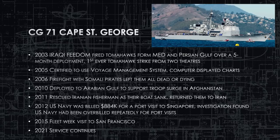2006, firefight with Somali pirates left them all dead or dying. They basically kicked their ass. Yeah, the Somali pirates, in this case, it was really strange. There was no reason for the Somali pirates in their little wooden boat to attack CG-71, a freaking warship, a cruiser with guns. And they attacked them with AK-47s and RPGs and got their butt handed to them, of course, by the 5-inch guns fore and aft. I'm not sure what the Somalis were thinking, but they were wrecked.